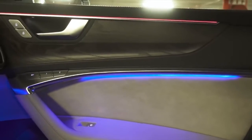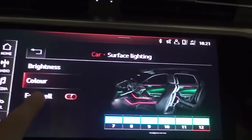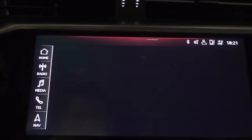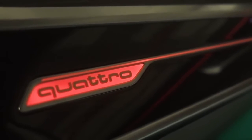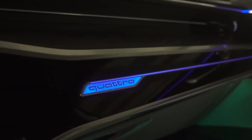Let's go from this red colour, let's go to blue for the surfaces. Look at that. Let's go to something a little bit lighter, to a green colour. And then I can change the footwell as well, on and off if I want to. Go for maximum brightness, which I'm on. Go back. Go for the contours. Let's do the colour of the contours. So you can see that's in red there with the Quattro badge. It's pretty cool. I'm going to go blue.